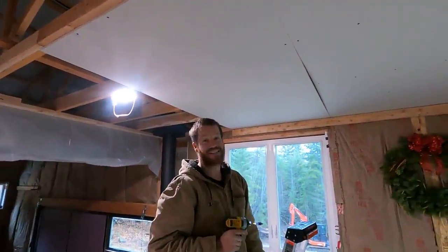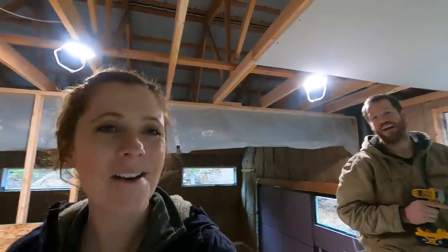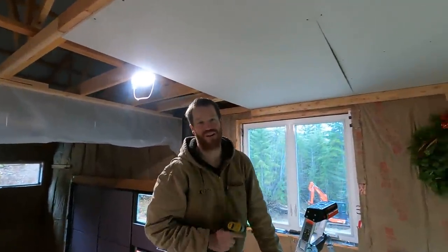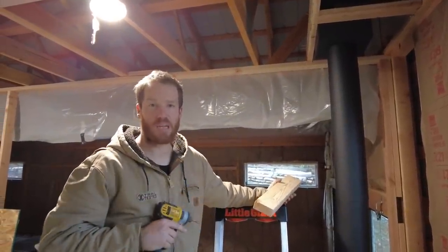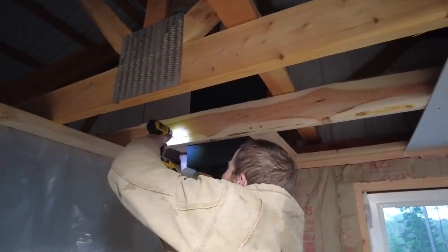This is really exciting. It's starting to feel like we're going to have a home again soon. We're gonna have a home soon. And the amazing part is it's all gonna be paid for. We're adding some extra blocking around the chimney support box to make installing the drywall a lot easier.